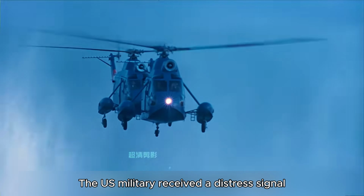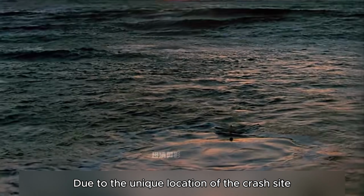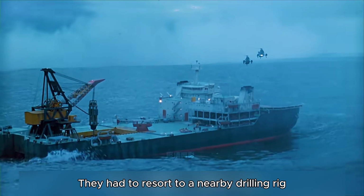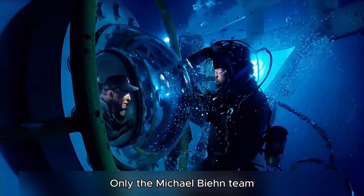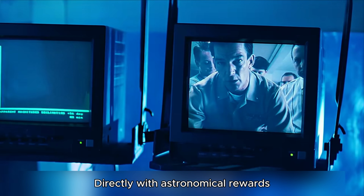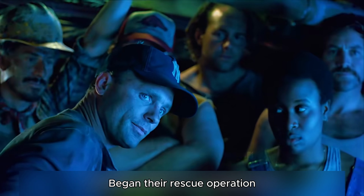The US military received a distress signal and immediately rushed to the wreck area. Due to the unique location of the crash site, they had to resort to a nearby drilling rig. And the only team here that can complete the rescue mission is Michael Bean's team. Not bad for the US military, directly offering astronomical rewards. It made the team happy. The squad doesn't say a word and began their rescue operation.